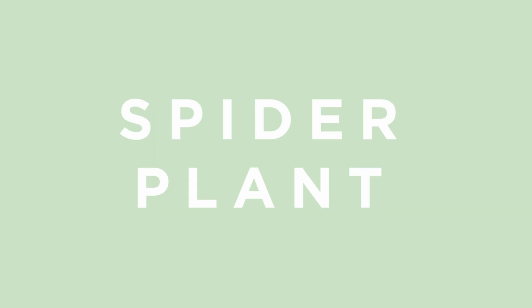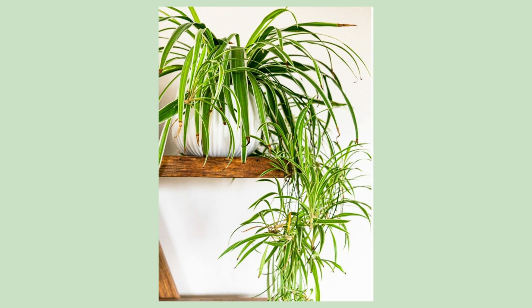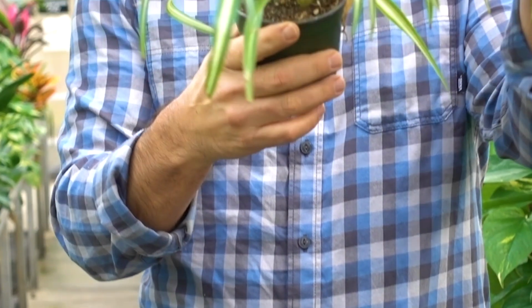The next plant is the spider plant. These are so easy to grow and they have so many babies. You can propagate these like crazy, and they are perfect, adaptable houseplants. Spider plants are some of the heroes when it comes to air purification as well, and they are really proficient at removing things like carbon dioxide, formaldehyde, xylene, and generally just purifying the air.